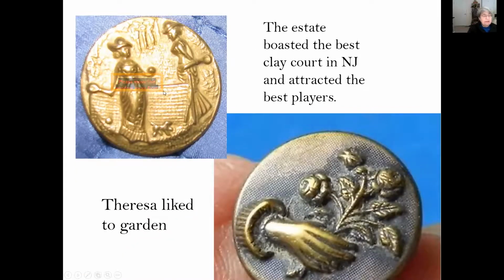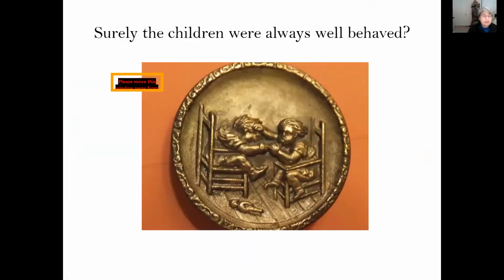We know she played tennis. One of her daughters was a champion tennis player. The estate had a clay court, and she also liked to garden, hence the flowers. Again, both are one-piece metal buttons. And maybe her children weren't always well behaved. This metal button is called pulling hair.